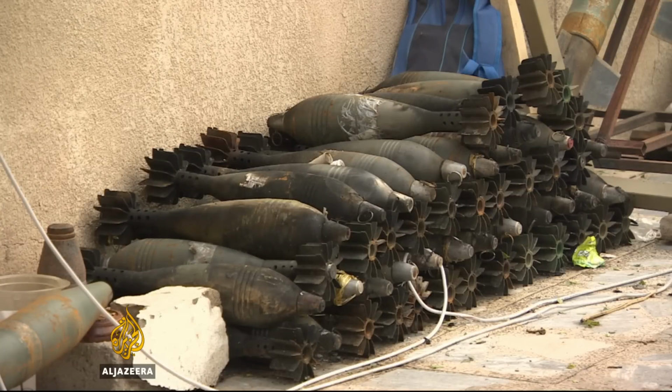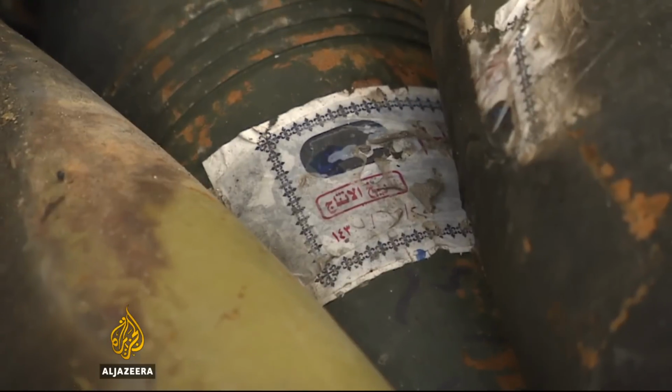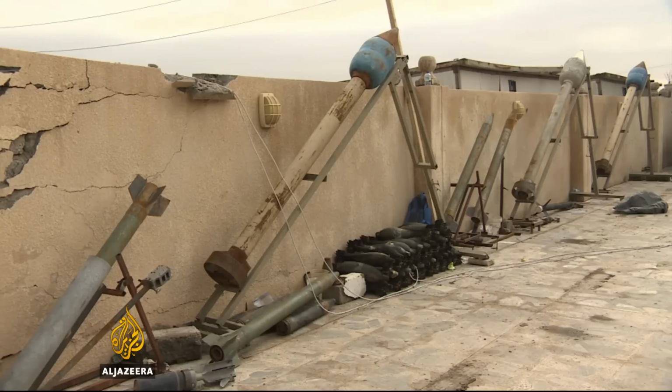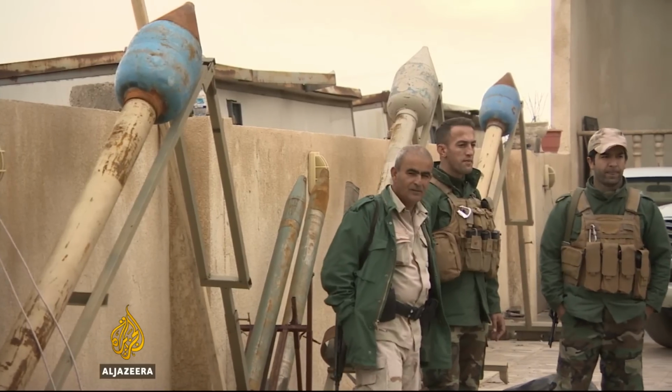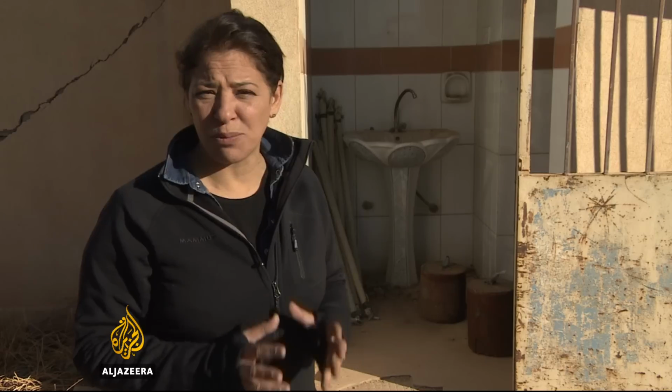Like these 120mm mortar rounds, complete with a date of production, or these rockets made out of metal pipes and gas cylinders, usually filled with explosives or chemicals such as chlorine. Homemade weapons and ammunition are not something new. They've been used in many conflicts throughout the world. What's different here is the extent of this production.